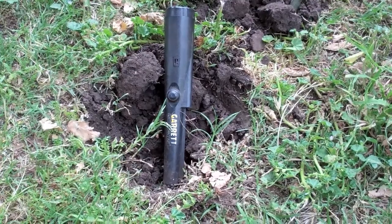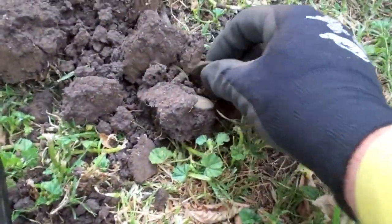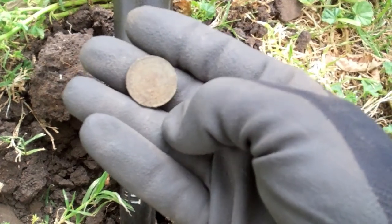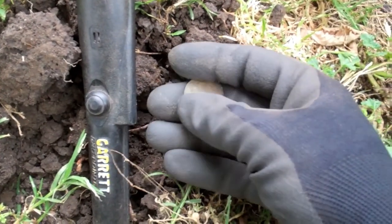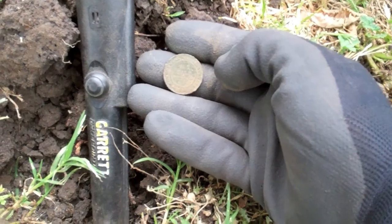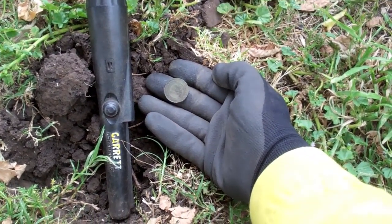Well, it was a solid 32. And it's a beautiful half penny. Bit corroded, but that's okay. And it's a Commonwealth of Australia. Yay! Right in the zone. Let's check out the date. Just stand by one tick. Beautiful 1936 half penny.